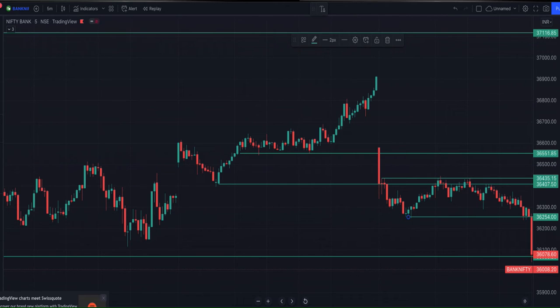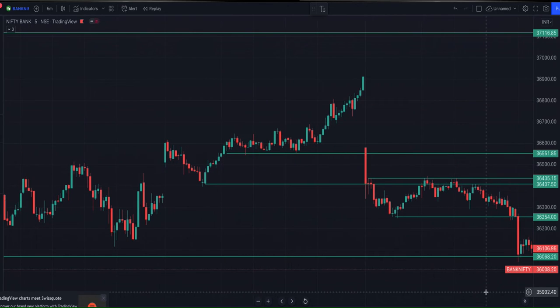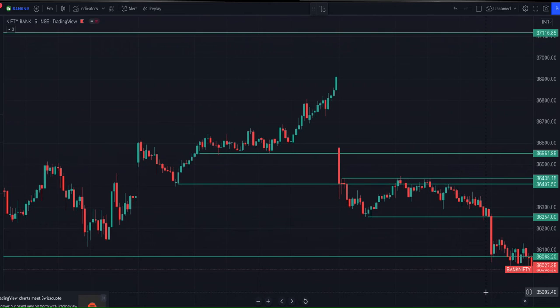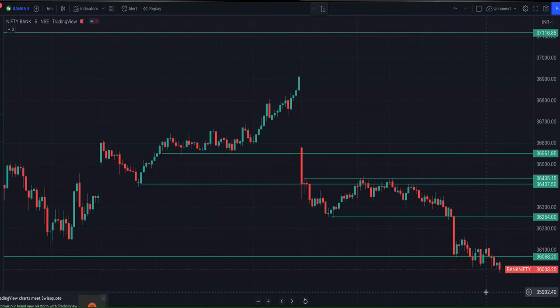And after that, if you can see what Bank Nifty did, it tried to consolidate again at that zone, and it basically closed somewhere in that zone. So identifying levels is the key, and as you can see, at those important levels, the market basically tried to show some resistance and support.